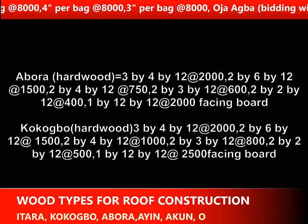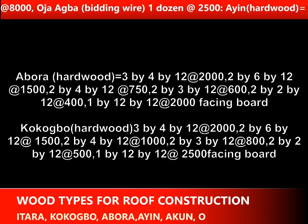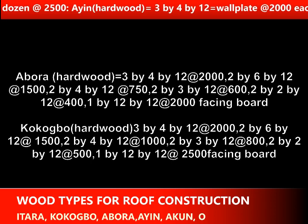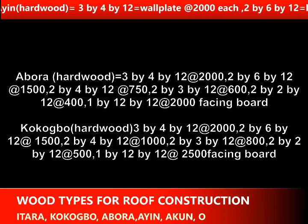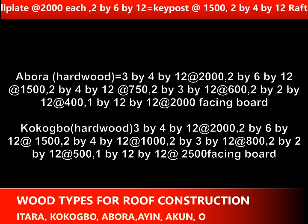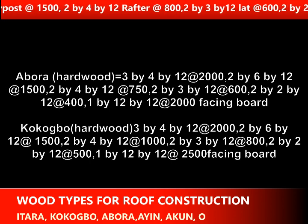And then it comes in 1 by 12. That is the one that they use for fascia. Very solid and durable wood. This Abora is very, very strong. Same goes with Kokogo. If you look at it, they always come in that measurement. Kokogo comes in 3 by 4 by 12 and it's 2,000 naira as well.